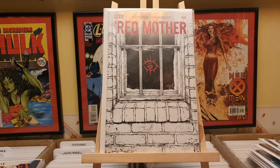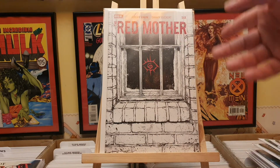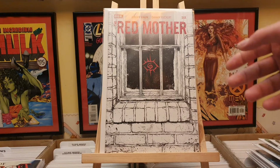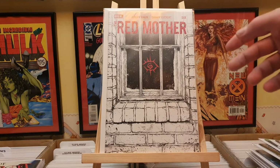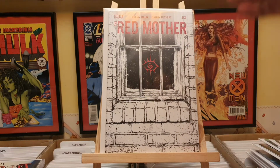I believe this is the red variant. Received this one. I think I would have preferred the actual proper full coloured version of this, but it's still a nice thing to have in the collection. It's like a secret variant, and it's an enjoyable story, good horror book, good artwork. Really enjoying it.